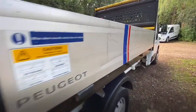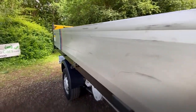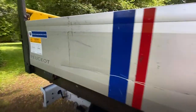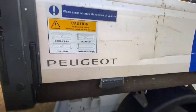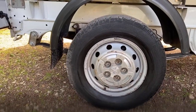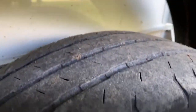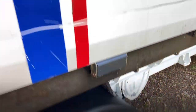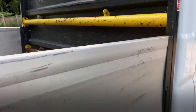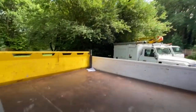Right, so let's go down driver's side and just following from the other side. There's a couple of scrapes and stuff, but nothing serious. It's in nice clean condition really. Driver's side rear wheel and tyre, wheels in good condition. There's a little bit of damage on that hub, but obviously that's just a plastic hub, it'll come off. Tyres in good condition. There's probably about 4 or 5 mil on that one. Everything looks nice and clean.